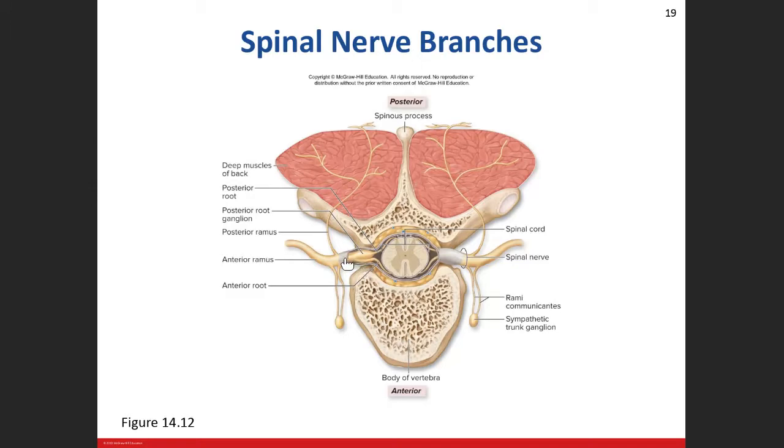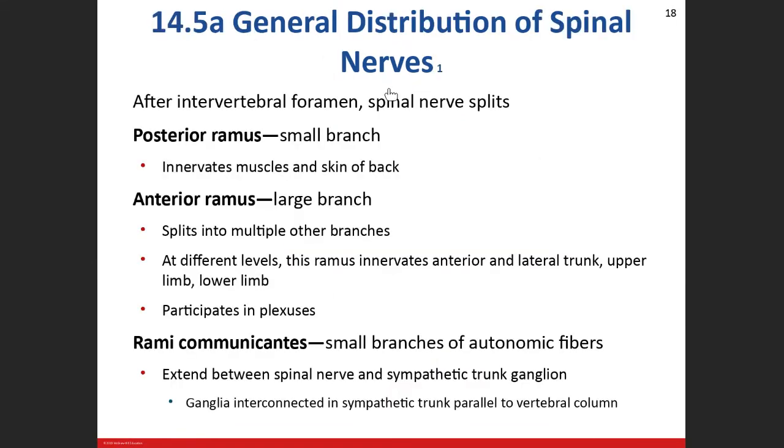All right, so here's the spinal nerve, and you have this first branch that comes off, and that's the posterior ramus. You can see it's innervating the deep muscles of the spine here on the back, and then it's going, this is supposed to be representing the skin. So the posterior ramus is a branch off of the spinal nerve, and it is going to innervate the muscles of the back and the skin of the back.